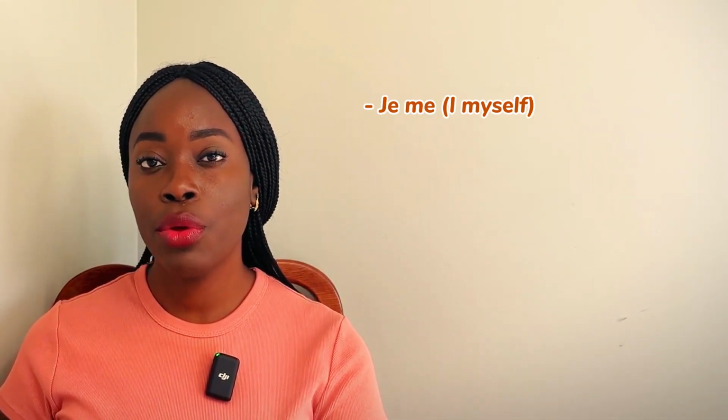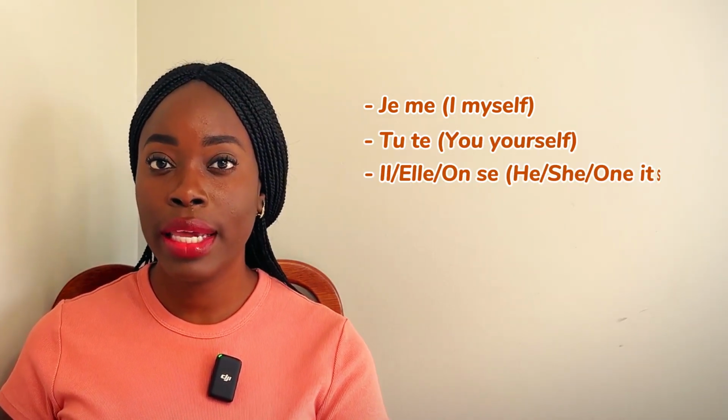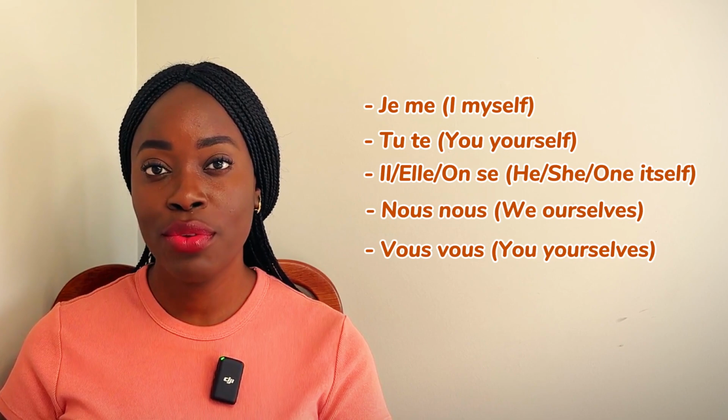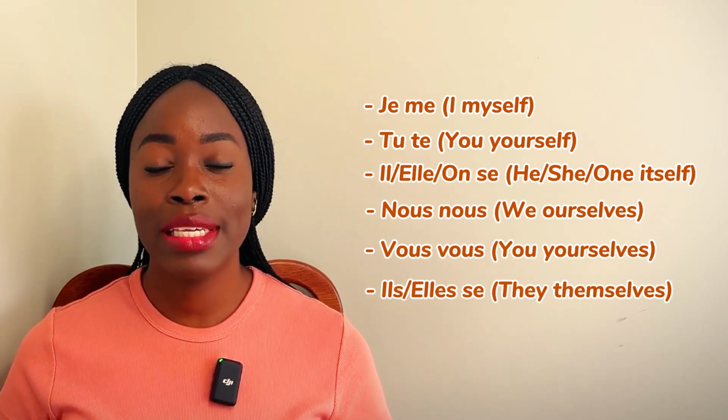And so in the French language, here are the reflexive pronouns we use. Je me, tu te, il, elle, on se, nous nous, vous vous, ils, elles se. Please take note this is in the present tense. Now, to conjugate the reflexive verbs, we place the reflexive pronoun before the verb and conjugate the verb in the present tense according to the subject.